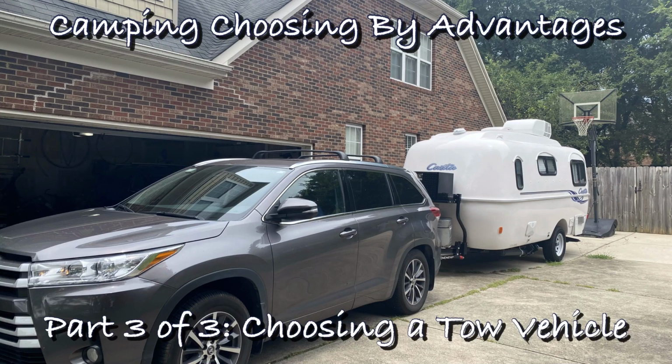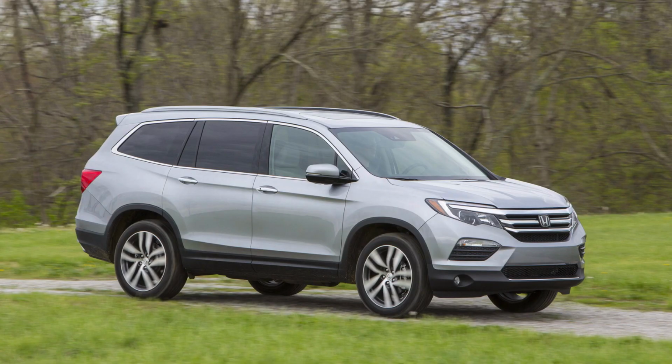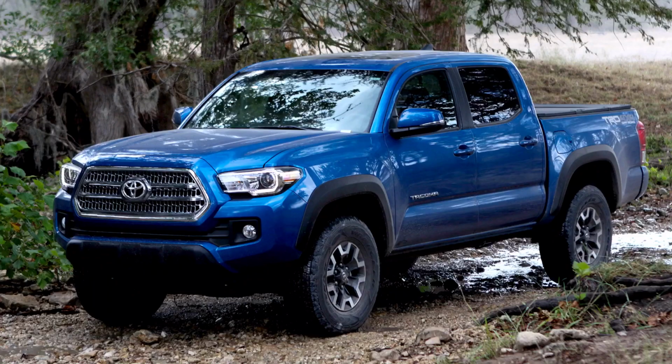Hey, welcome back to part 3 of our 3-part series of using the lean method of choosing by advantages to help us make decisions. Today we're going to cover how we chose a tow vehicle and choosing between a Honda Pilot, Toyota Highlander, Toyota Sequoia, Toyota 4Runner, or a Toyota Tacoma.